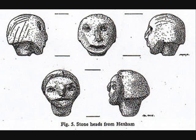You're looking at a picture of them now, very distinct looking. They're known as the Hexham Heads, and they were found somewhere in the English town of Hexham back in 1971. So lots of good info to share. Let's go ahead and we'll start that information right here.